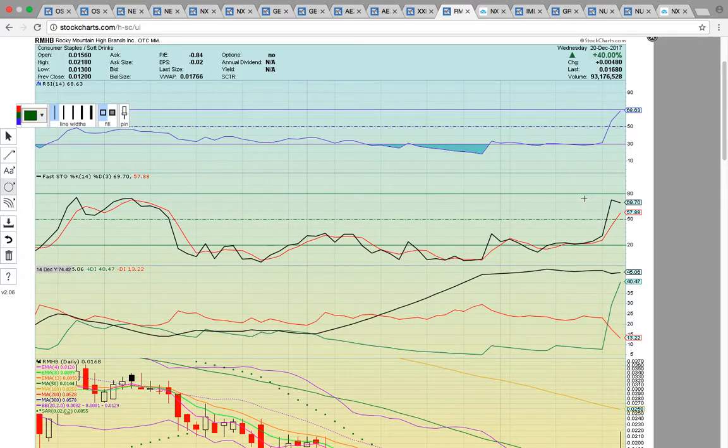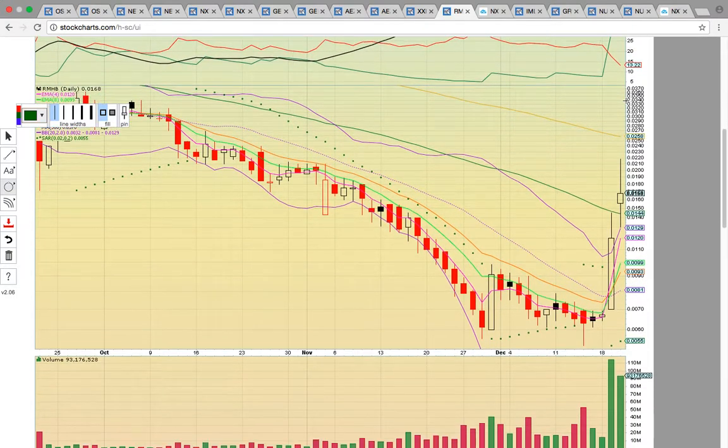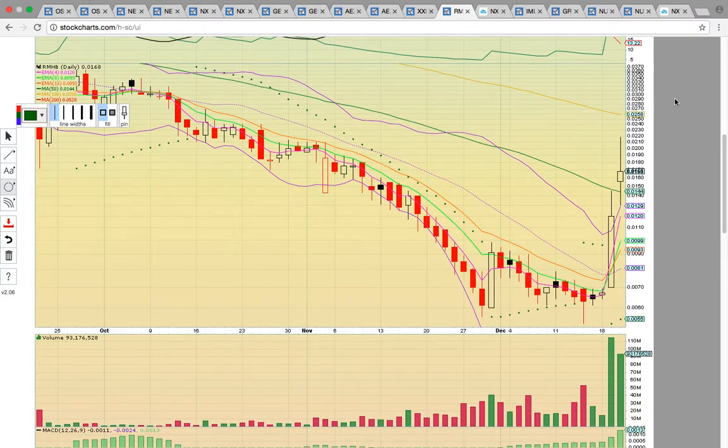Okay, let's look at RMHB, Rocky Mountain High Brands. Congrats, everybody. This was a huge winner today. It did close up 40%. It was up at much higher levels earlier in the day. We did put out alerts on this yesterday. It was alerted by another chat member of ours earlier in the day yesterday, so thank you very much for that.